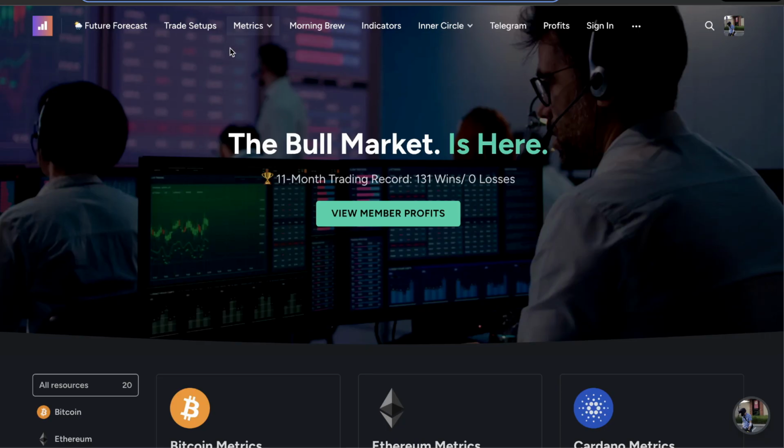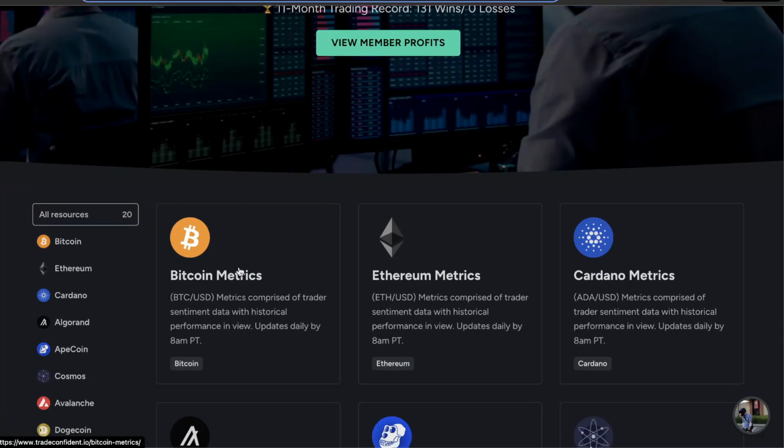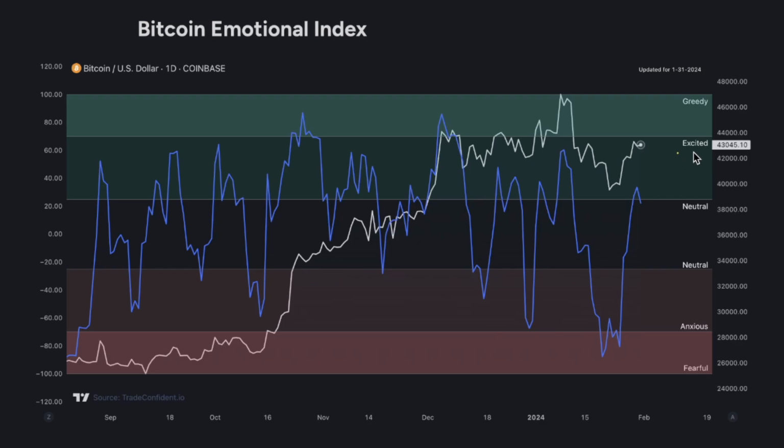Now that you have your membership and the indicators, you can follow along here. We're going to go into the Bitcoin metrics all the way down here. Click there. And the very first metric we're taking a look at is the Bitcoin Emotional Index. Now, yesterday we were in excited territory. It looks like we've dropped out of that point. But if the price increases as we're expecting, just a little tiny increase here, I think we could push back into excited or even greedy, both of which most often will result in moves down in price.